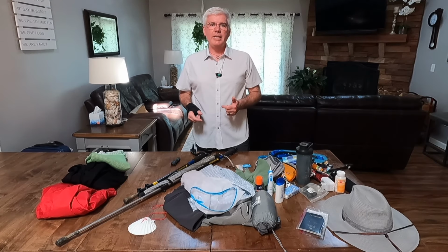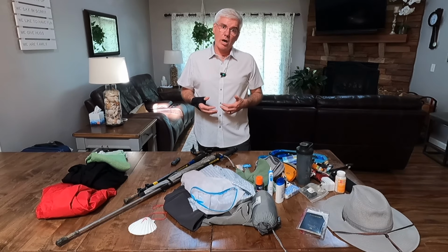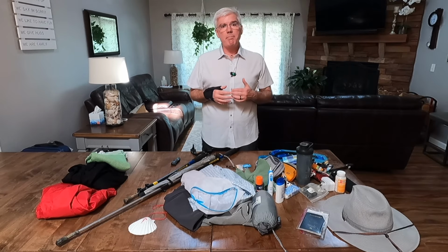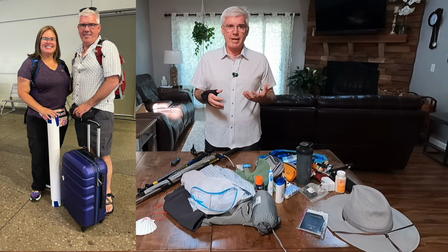If you want to take your hiking poles with you on the Camino, maybe you're particular about the poles that you have, you really love them, you're gonna have to check them on the airplane. They won't let you carry them on. Now you've got a couple of options, and probably the best one is to get a small art tube or architecture tube. It's a cardboard tube. Sometimes you can find them made out of plastic.